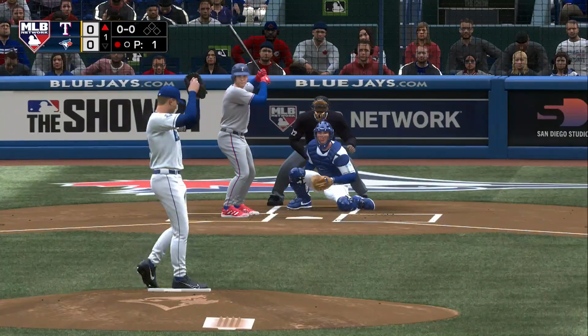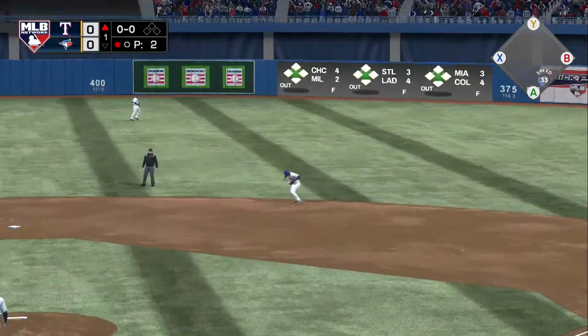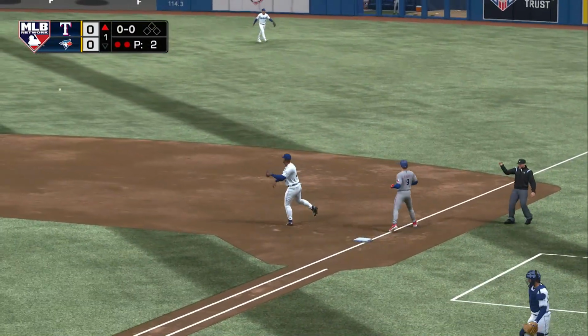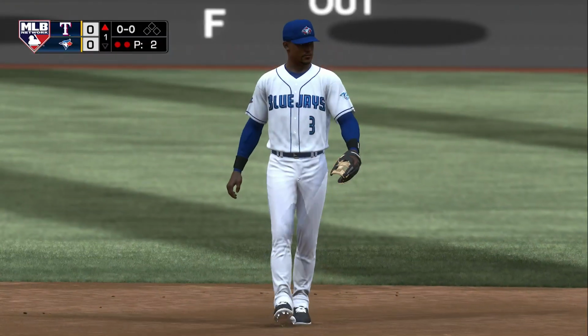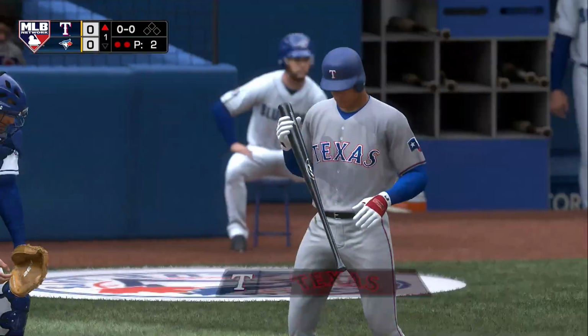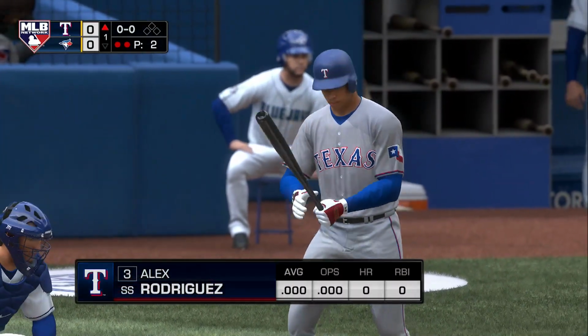Wheels and deals. Here's the first pitch. Hit hard on the ground to second. Reined in. Throw on to first. 2 gone. Stepping in next, Alex Rodriguez.